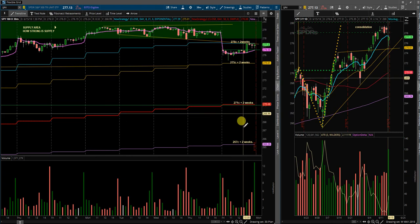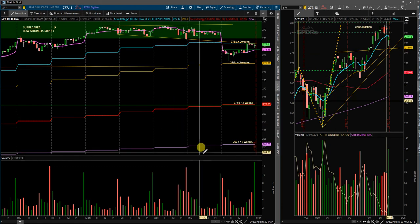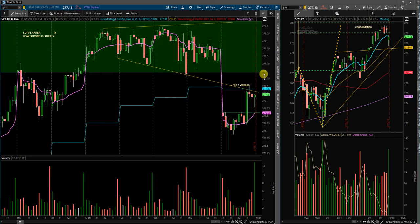Below the 50 SMA is, of course, the 200 SMA. Price action is still very bullish. You've got the 8 above the 21, 21 above the 50, and the 50 above the 200. So down here at the 200 SMA, I'll also look at 267 calls approximately 2 weeks out. For now, that's my trade plan for the S&P 500.